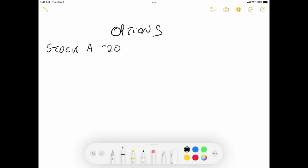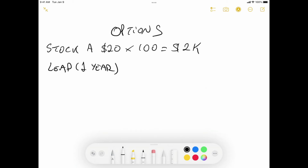Let's assume stock A is selling today for $20 a share. If you were to buy 100 shares of that stock, you would have to pay $2,000 upfront. But if you feel confident that stock A is trading at a great discount and it should be worth $40 a share, then instead of buying the stock up front, you could buy an option contract expiring in a year. All option contracts have an expiration date, by the way. This contract is selling for $100 for the $30 strike price. That is the price that you are receiving the right to execute in the future.